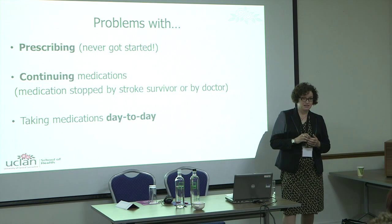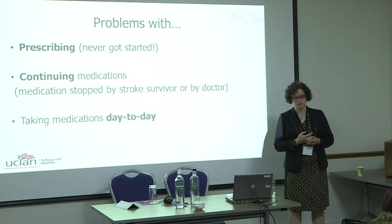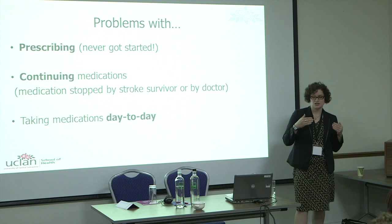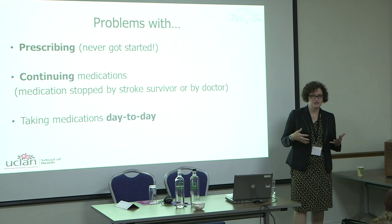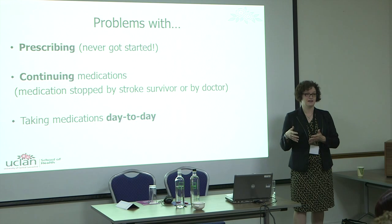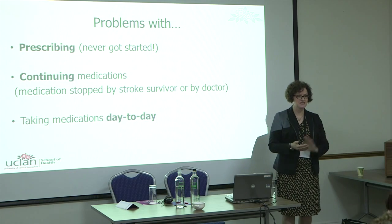So problems can arise because of prescribing. If you were never started on the right medication, clearly you're not going to be able to take it. And it's very important that people actually go home from hospital with the correct medication that they should be on. Secondly, there can be problems with people continuing their medications. So it may be that a doctor will stop a medication that perhaps should have been continued, or the stroke survivor themselves, perhaps they're getting side effects, or they just don't realise that they're supposed to continue on a medication long term, and they just stop taking them. So if somebody goes home on their medication and they've got, say, a 2-week supply, if that 2-week supply finishes and they don't realise that they need to continue, then they're going to stop. And then there are also problems with people taking their medications from day to day. So there are lots of ways in which things can go wrong.